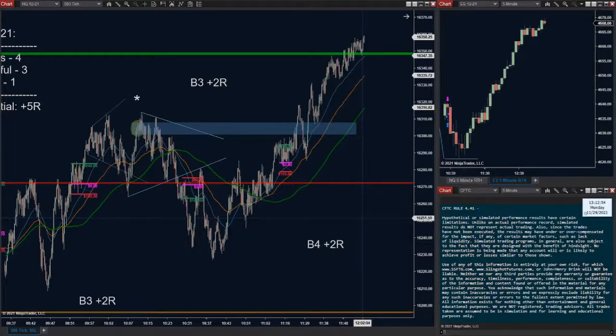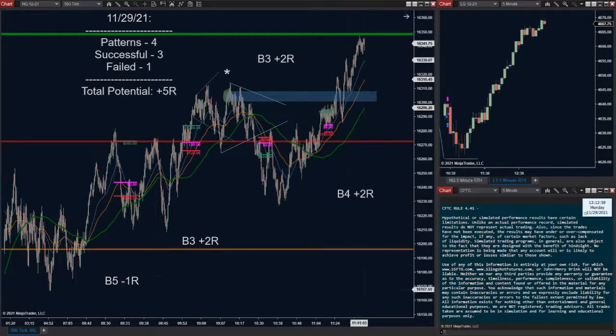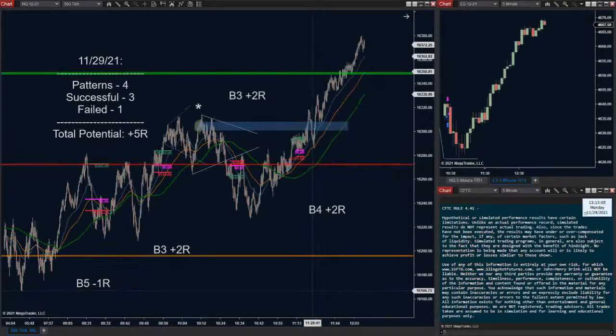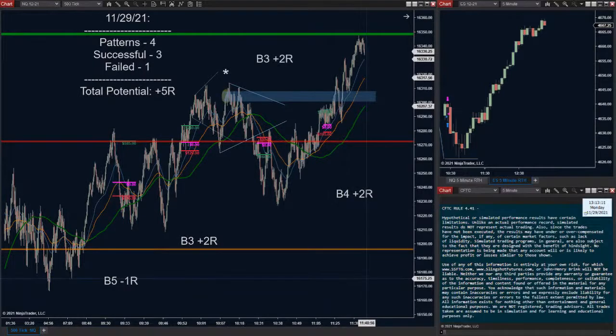So, overall, it's a really, really straightforward day, all things considered. 4 patterns, really kind of laid back, relaxed, nothing too crazy. A total potential of 5R, but one of the things is like, well, okay, these patterns are there, and we looked at all of them, good and bad, but is it something that's actually tradable? Is it something that we can actually utilize?